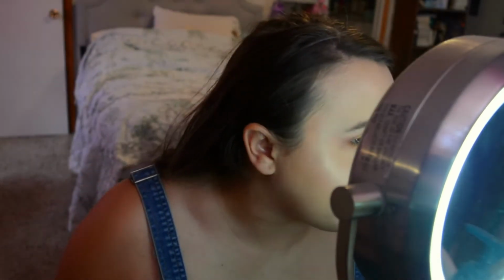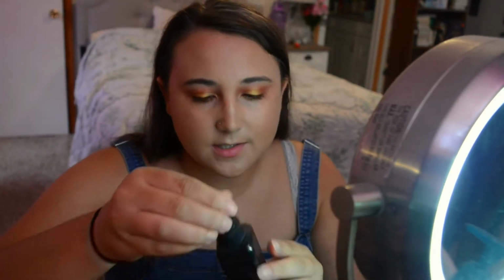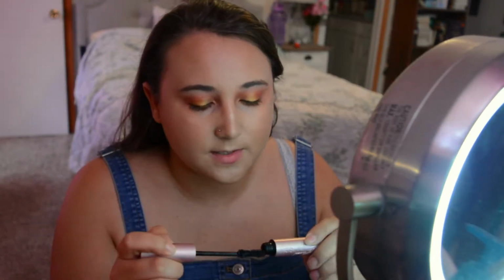That dew is starting to come back on my face though. Ugh. I'm just going to go on in with mascara. I don't think I want to do eyeliner today. So I'm going to mist my face with e.l.f. Illuminating Mist and Set. Oh, that spat on me. I'm going to put on some Better Than Sex mascara.